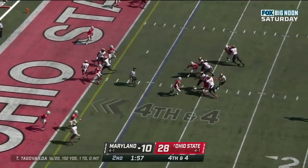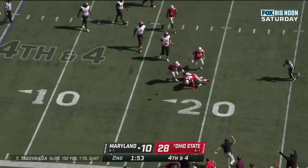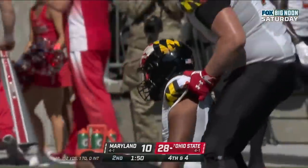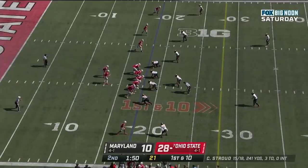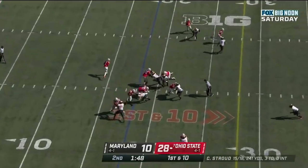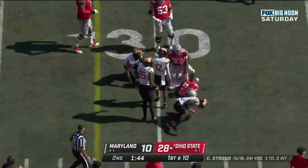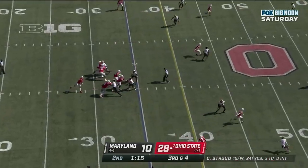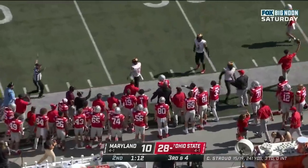Tagovailoa drops the snap, able to recover. He's spinning and falls down. Stroud gives it. Seen Master Teague much today. It's a first down run. Wilson's got it. First down catch. That is just too easy.